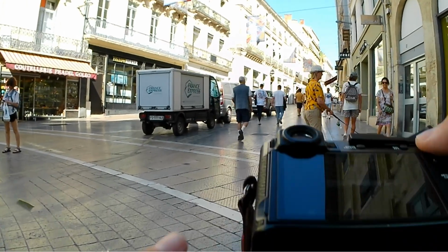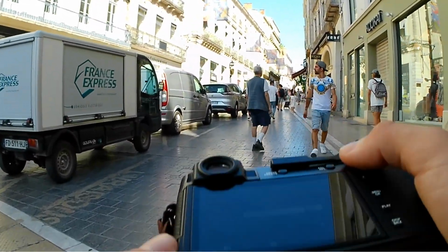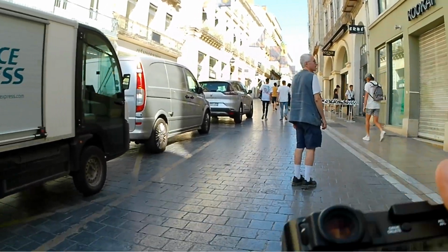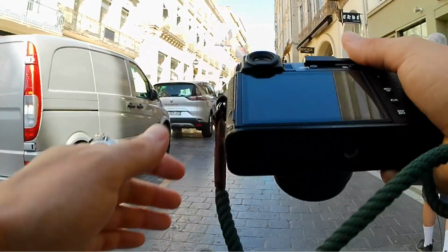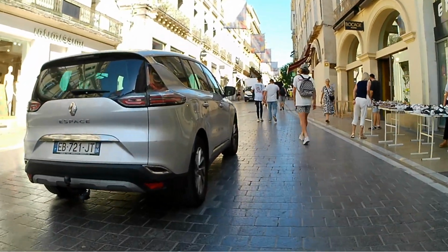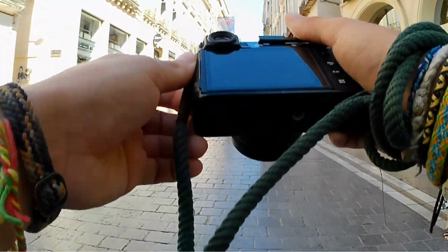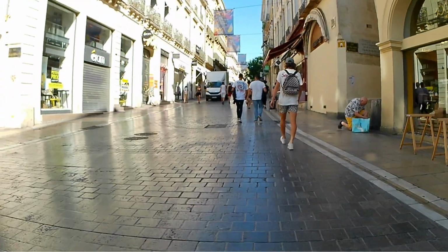Okay, I put my ISO now to auto from 160 to 1600, just because I'm now in a shadow part of the city and I like to have my aperture at 8 and my shutter speed at minimum 500, because sometimes I do some crazy stuff.